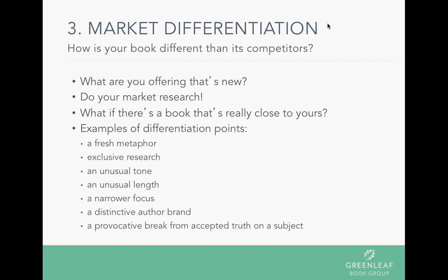I don't think anything could be more important in fiction, which is a flooded marketplace. There are countless fiction titles published every week. So you do really want to stand out. You want to identify what's different about your project and how that's going to make you stand out in the bookstore. So what are you offering that's new?